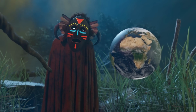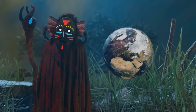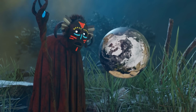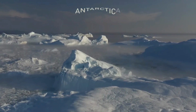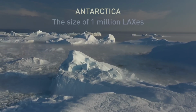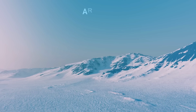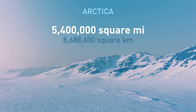Now, I say hot desert since the biggest deserted landscapes are actually the cold ones, located in Antarctica and the Arctic. Antarctica's frozen desert is more or less the size of 1 million LAXs. Yep, the Los Angeles International Airport. The Arctic Desert is just a bit smaller than that.